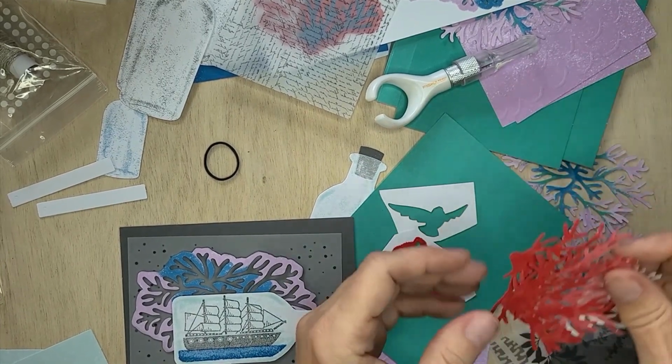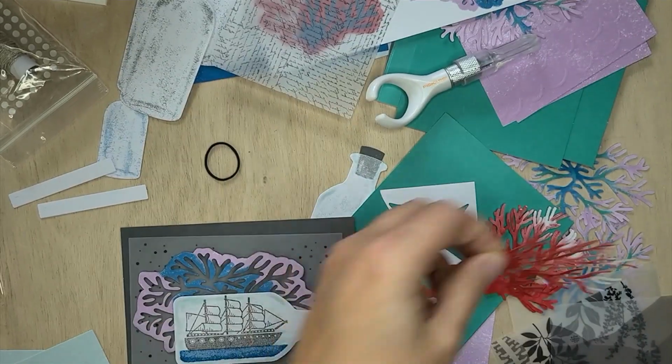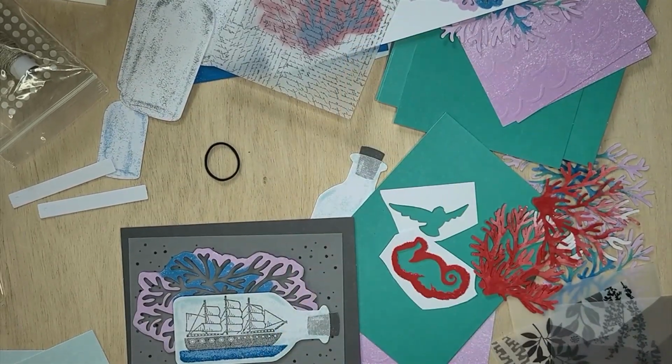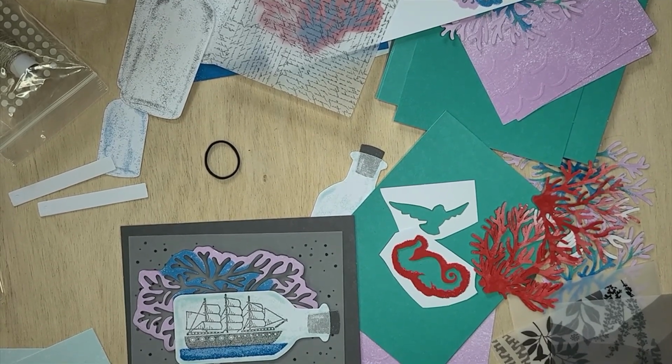Here is what the red coral looks like. And you could do the positive or the negative of it. Looks great. All right, and I will come back later as I continue on my journey of creating different pieces to layer up with this kit.